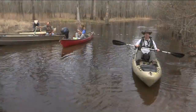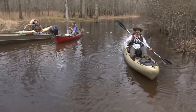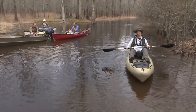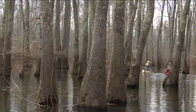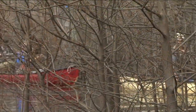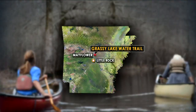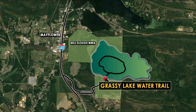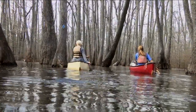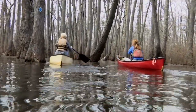Thanks to the Arkansas Game and Fish Commission and the Arkansas Canoe Club, there are quite a few really neat water trails around the state. And one of them happens to be the Grassy Lake Water Trail inside the Bell Slough Wildlife Management Area near Mayflower. Most water trails you can't do a loop, but this one is.